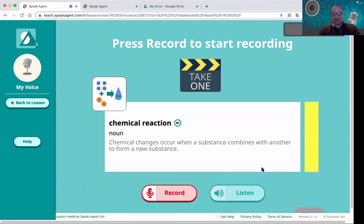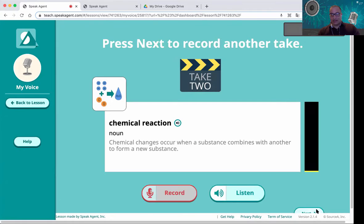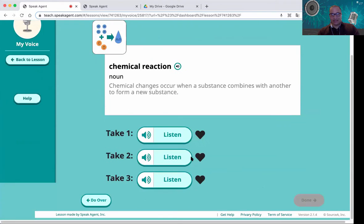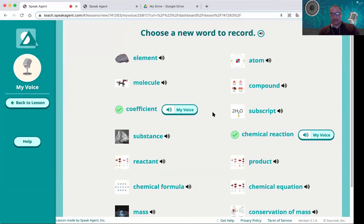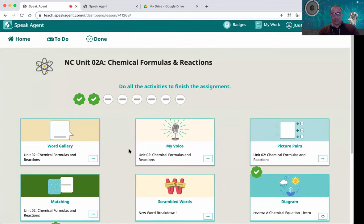Chemical reaction. So I can listen and then I can do some verbal repetition. Chemical reaction. And I can listen to my takes. Let's say I like that one. And that's it. It goes into my portfolio. And this kind of verbal repetition really helps reduce cognitive load for students when they encounter the words.